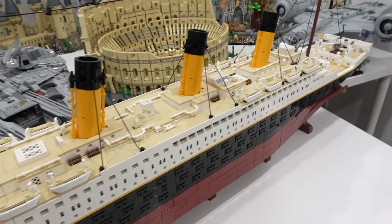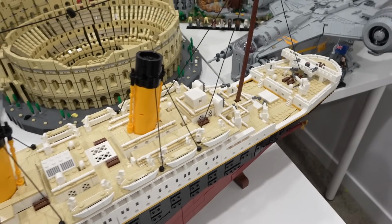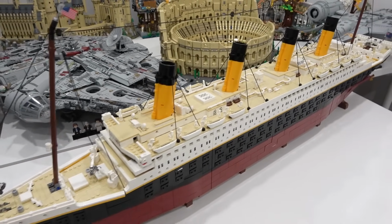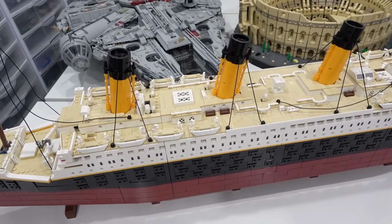And then many years later, when I was a Lego ambassador, they actually sent me a Titanic early to reveal and review. It was amazing, and I was absolutely blown away by this set. I've always wanted one, and here we have it. And you know what? It's actually very easy to take apart, and when it's a solid unit like this, it's very easy to move around.